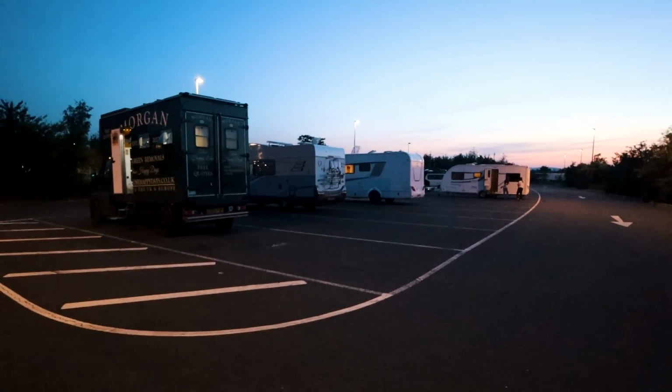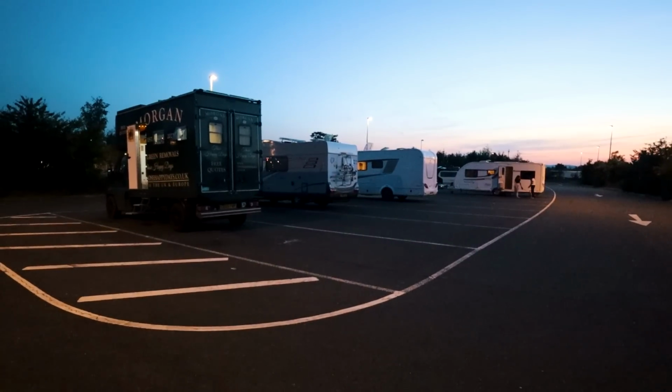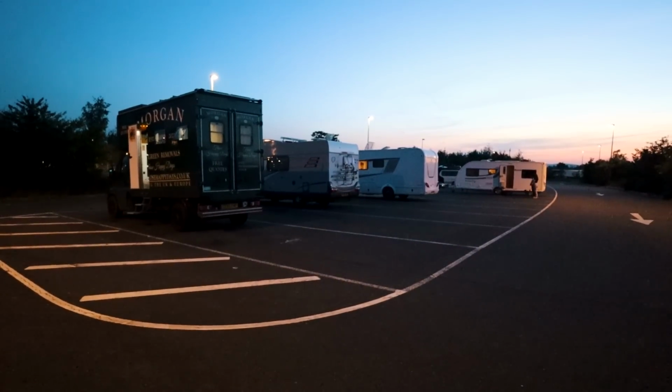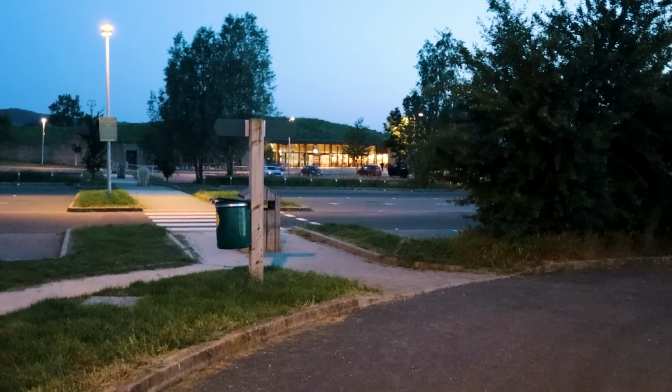It's relatively peaceful and quiet, lots of birds singing, it's twilight. We've had a proper service station day today, and bizarrely enough, I'm actually quite tired. Janine's already in bed, so I'm out here to say good night, and let's see what sleep is like at the Gloucester Services overnight.